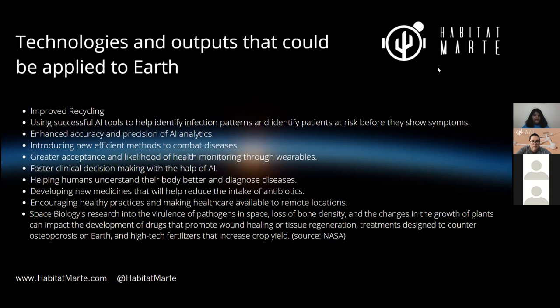There will also be faster clinical decision-making with the help of artificial intelligence. It will also help humans understand their body better and diagnose the diseases. We can also develop new medicines that will help reduce the intake of antibiotics and in result reduce the chances of developing more superbugs. It will also encourage healthy practices and make healthcare available to remote locations.